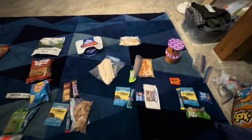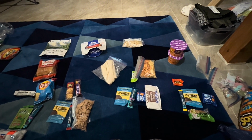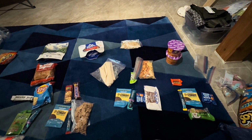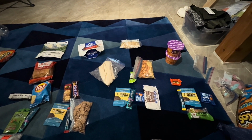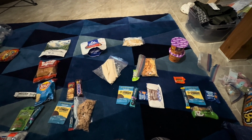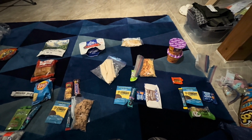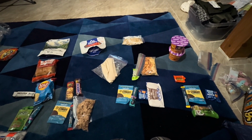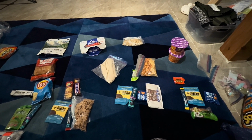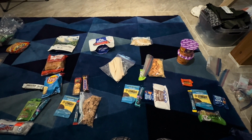But that is our resupply, or that's my resupply. It's a lot less food than I started out with, much fewer snacks, and just, I don't know, less food because I wasn't eating enough. I'm definitely starting to feel more hungry. Like, we had breakfast at 7:15 this morning, and it's 10 a.m. currently, and I'm hungry again. So I might take some of my extra tortillas and put some ham and cheese in there and eat them right now. But that is all for my resupply.